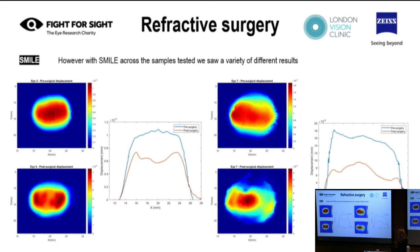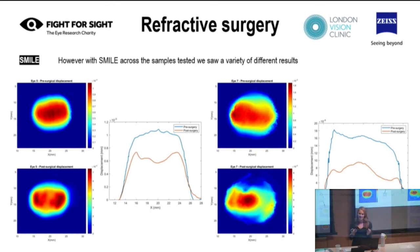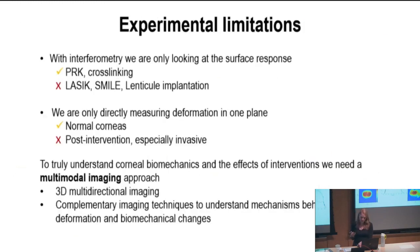But then these were some more SMILE results. In this case, there was a decrease in displacement, especially in the central area where the lenticule had been removed. Here, there was a decrease in displacement, but a weird hotspot in the central area. And this just shows the limitations of interferometry when investigating these procedures. We've essentially done something through the thickness of the cornea, and then we're just measuring the surface.